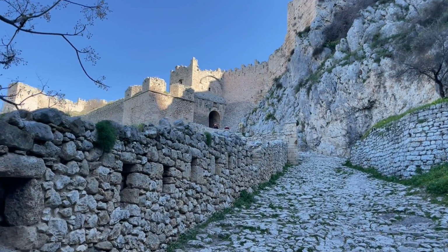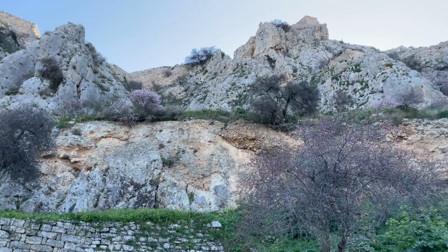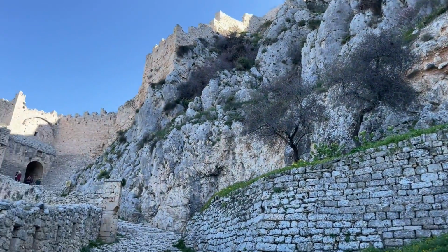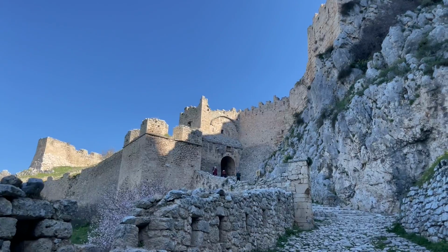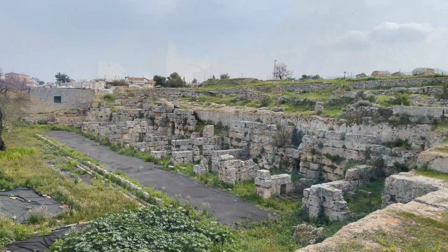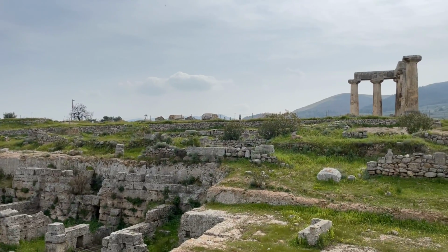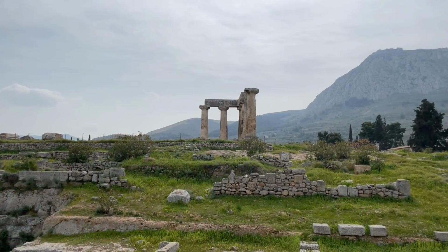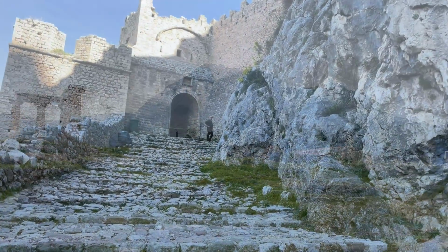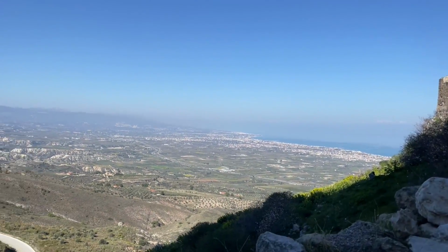So here we are entering the Acrocorinth, which is, as we see it now, a Byzantine castle dating from about the 12th century, but heavily reinforced by the Turks from about 715. And there's been evidence of acropoli or fortresses up here for about 3,500 years, but this one is really known for its medieval period, and it's built on a monolithic rock which overlooks the Corinth Peninsula or Isthmus and is hugely geopolitically important in the history of Greece itself.